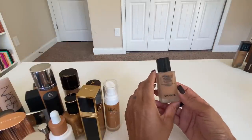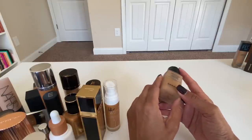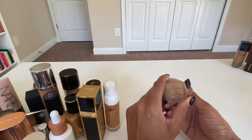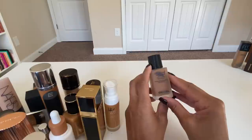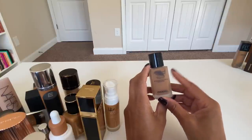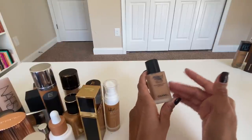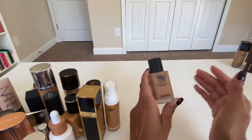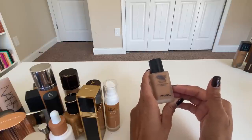And then last but not least, the Chanel Les Beiges Healthy Glow Foundation. Mine is in the shade N91 Caramel. And this shade is probably a little too deep for me, but the shade above it was too light. So this is the one that I went for. And this is like a really pretty everyday foundation. So gives me nice medium coverage. Definitely is not flat on the skin.